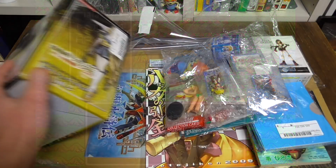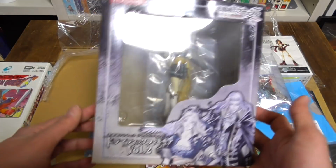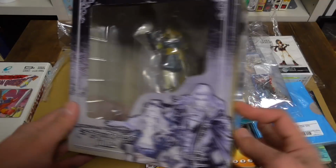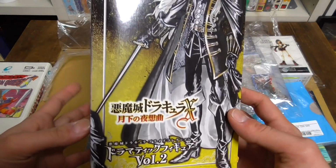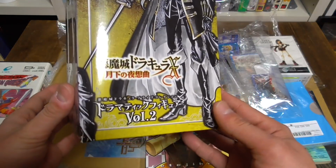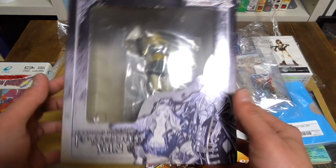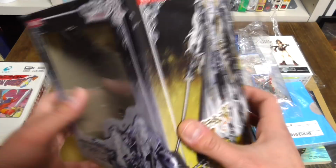All right, this big thing over here. Super glad to have this. Ooh, look at that sun fading. Not that it really matters because I'm gonna take it out of the box anyway. But this is an Akumajo Dracula X Nocturne in the Moonlight, or Castlevania Symphony of the Night figurine. I think this is a Game Center item.